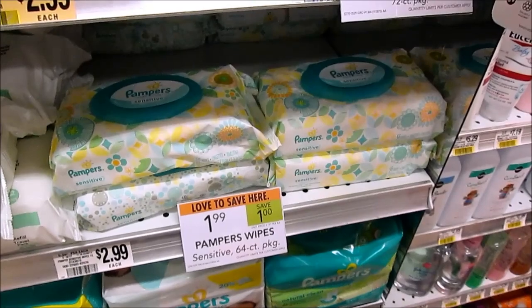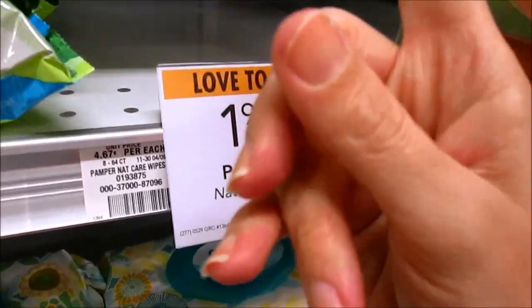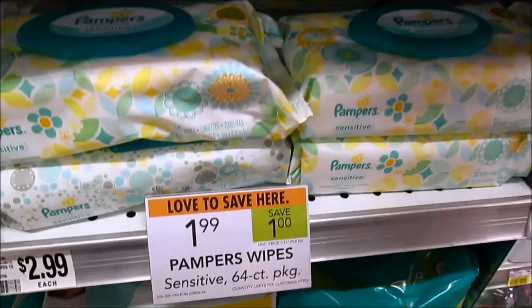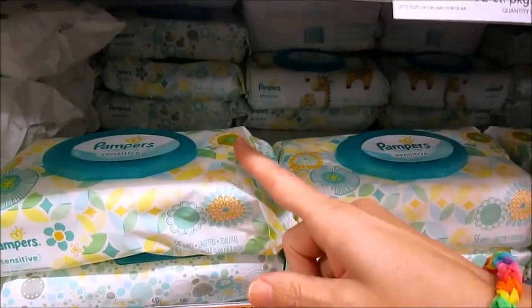Pampers wipes are $1.99 a pack. The Sensitive and the Natural Clean, which is empty right now. It's in a green package, but there's a 50 cents coupon available on coupons.com. It'll double here in Publix Georgia stores. So these will be 99 cents a pack. Good deal.